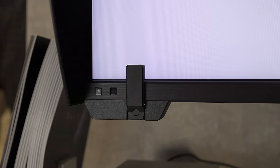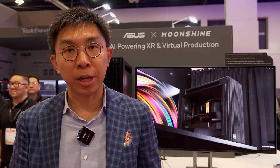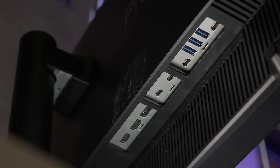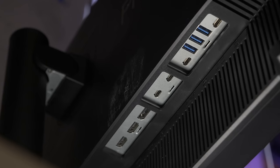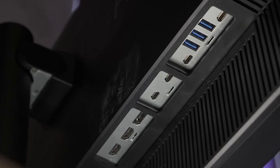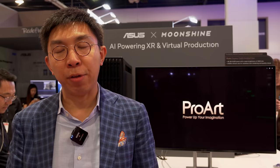The Asus PA32KCX has multi-HDR support, including for HDR10 and HLG or hybrid log gamma. Connectivity-wise, it has two HDMI 2.1 ports and one DisplayPort 2.1, which is needed for handling 8K content. And it will also have a Thunderbolt 4 port that will provide up to 96 watts of power delivery.